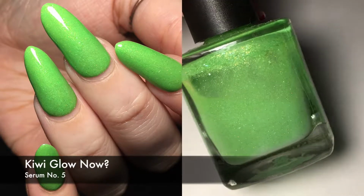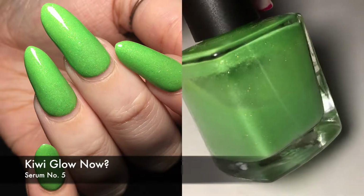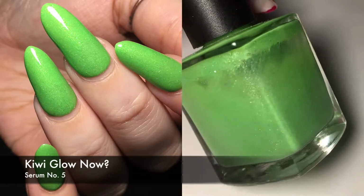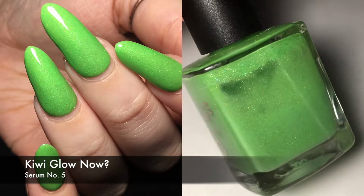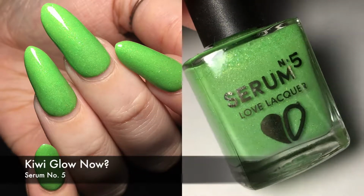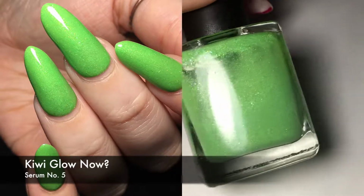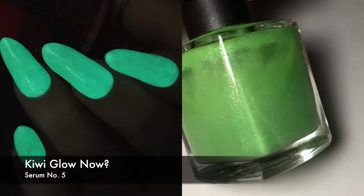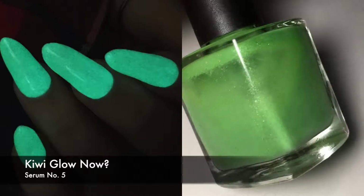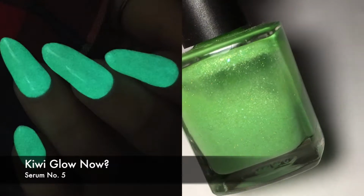This is a pretty standard, slightly lighter green polish with a ton of shimmer and it glows in the dark. I did 3 coats for this, and it was a bit thick, but that might be because my bottle is pretty old. I think my bottle is 3 years old now. I didn't have that much trouble with it. I did have a bit of trouble removing it because of the glow pigment and the shimmer, so that makes it a bit grainy, but whatever.